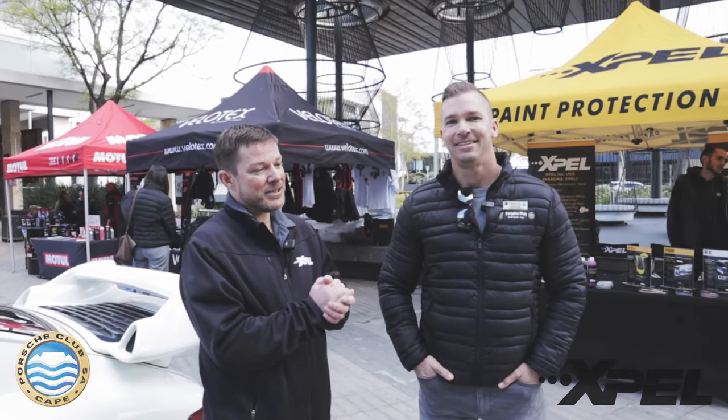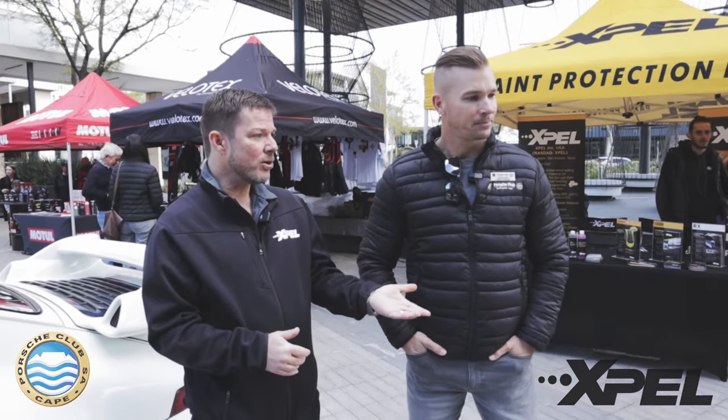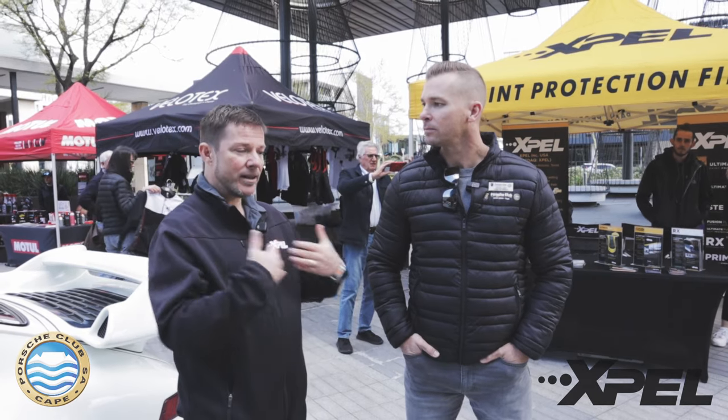Cars are all showcases, so you try and get as much of your own product on the car to demonstrate what it is, what it does and what it looks like. On this car, we did the Expal Ultimate 10 on the whole nose, which is a 250 micron high impact paint protection film. So it can take more abrasion and so forth.